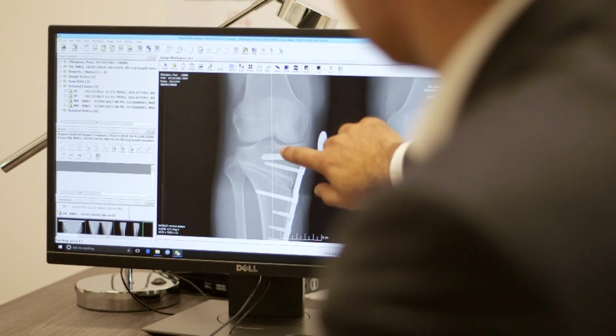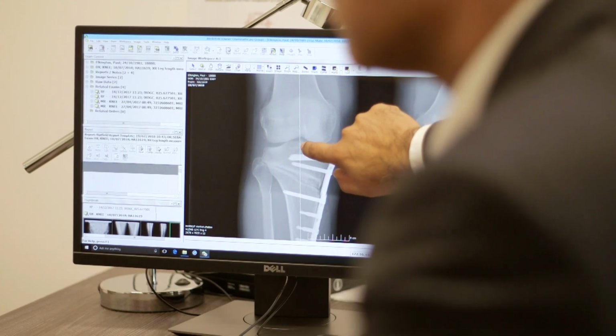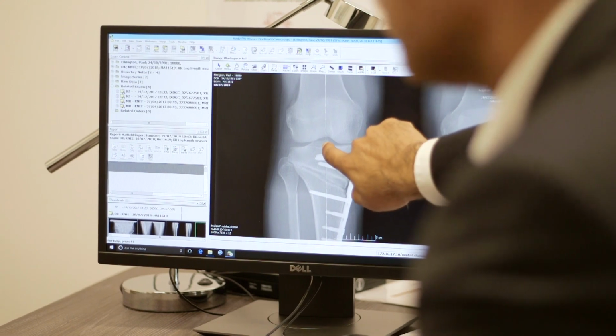I had some long leg x-rays. I went to see him again. We discussed the options of surgery and what will improve, make it better. And he just reassured me that it was the best way forward. What we were going to do would give me a good recovery and many years problem-free.